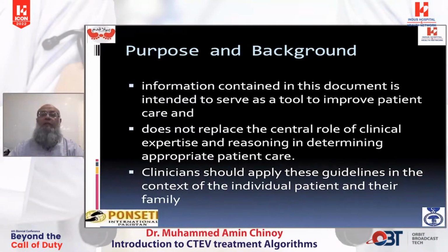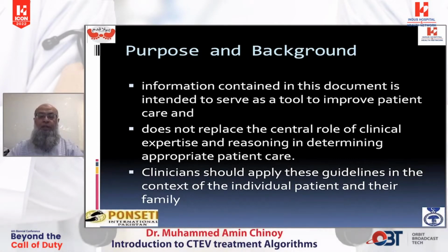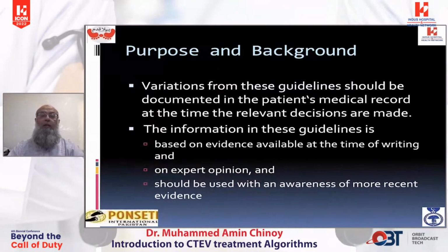These guidelines were developed to serve as a tool to improve patient care, but obviously they do not replace the central role of clinical expertise and reasoning in determining the appropriate patient care. It is suggested that any variation from these guidelines should be documented in the patient's medical record at the time the relevant decisions are made. The information in these guidelines is based on the evidence available at the time of writing and on expert opinion, and should be used with an awareness of more recent evidence.